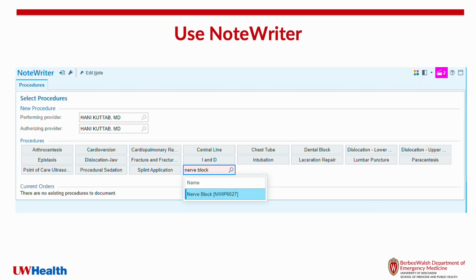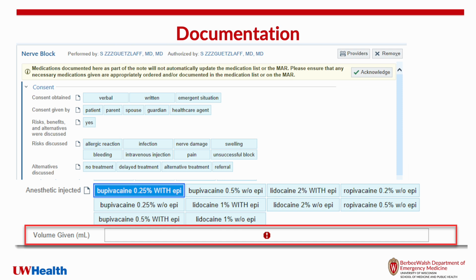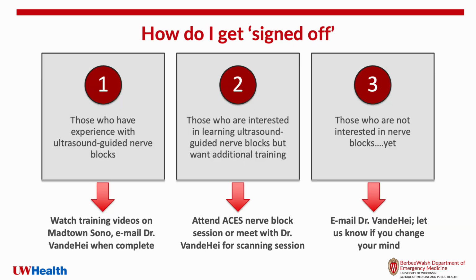The nerve block note lives with the rest of the note writer templates when you open up a procedure note as a standalone or as part of your provider note. If you do decide to include this as part of your provider note, make sure you then complete and sign your provider note in real time. We've made the volume administered a hard stop to ensure that this is filled out. Again, from a systems perspective, this is the most important part of the process so that everyone down the road knows exactly what was done.